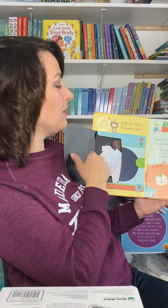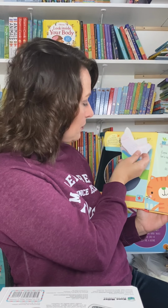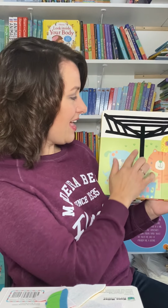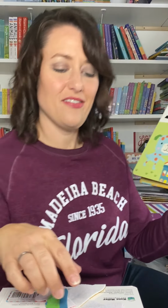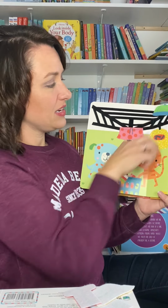We'll carefully pull out the colorful clothes and fill up the laundry basket. Ready to go. I'm just gonna take a few out. So you've got these pieces. I'm gonna set them down in front of me. And then there are felt marks on each of these pages. So the big things go on the bottom and the smaller things go on top.